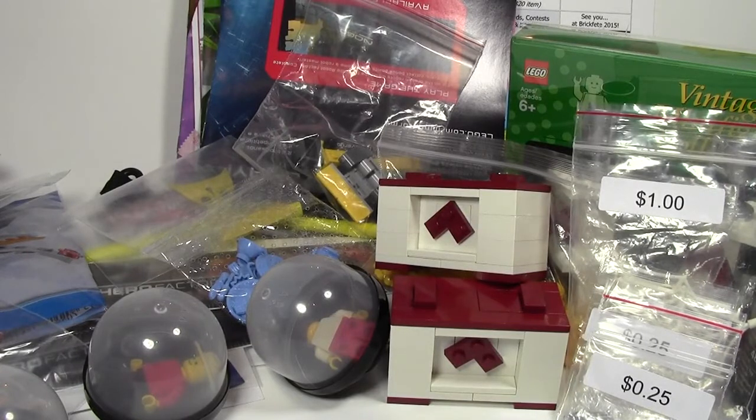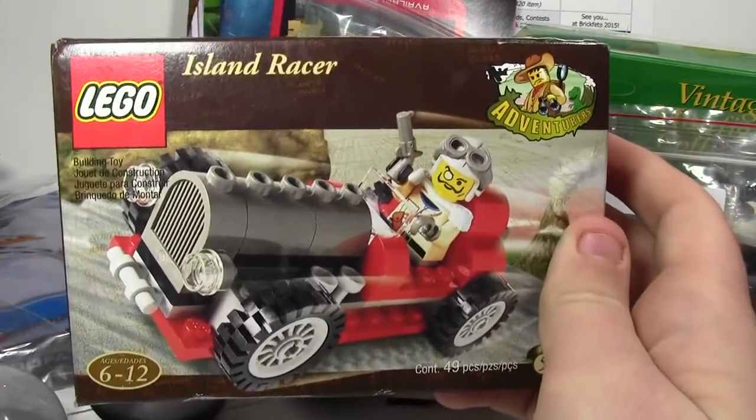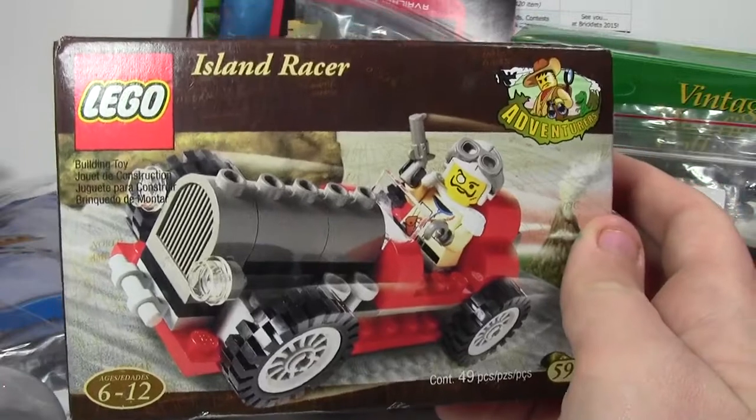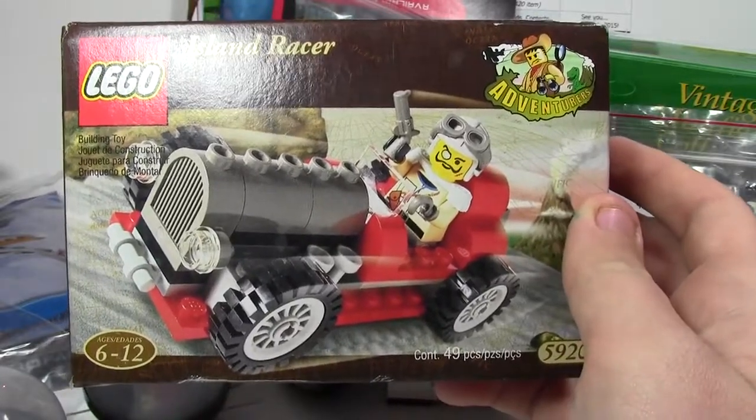The next set I got was this Island Racer, from this adventure. A car, ages 6 to 12, set number 5920. Really awesome, it comes with 49 pieces.